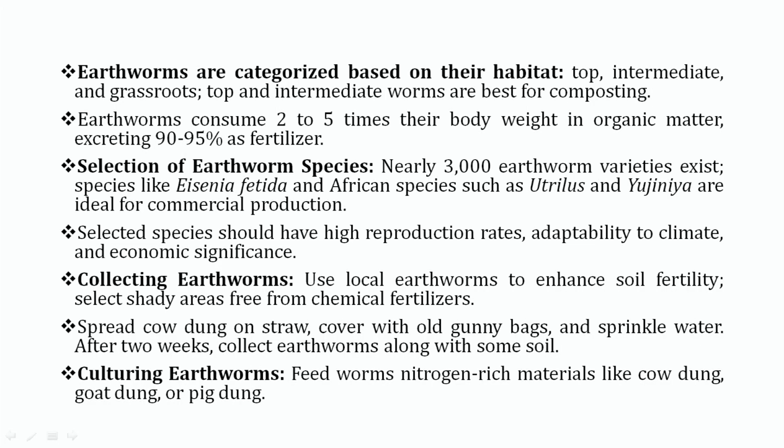as fertilizer. Selection of earthworm species: nearly 3000 earthworm varieties exist, like Eisenia foetida, and African species such as Eudrilus and Eugenia are ideal for commercial production. So selected species should have a higher reproduction rate, adaptability to the climate and economic significance. Thereafter, if we have chosen our earthworm species, then our next step is collecting earthworms.